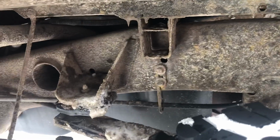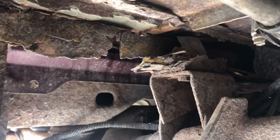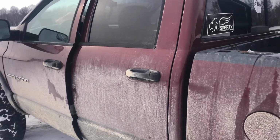But yeah, these 1-ton Dodges have really nice frames on them. Something is going on with the, looks like it rusted through the bed mount right there. So I'll have to fix that. Whoops, over here. That's okay. We'll fix it. It's a Dodge. It's one of those things that you have to deal with. But yeah, so I'll fix the brake line.